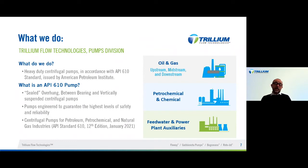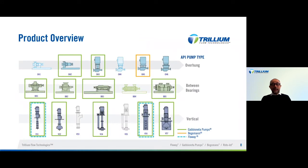But our pumps are also used in refinery, chemical, petrochemical, and power markets, wherever reliable products are required, extremely customized to be compliant also with customer specification and with a design suitable for the most critical applications. The current product portfolio covers most of the API pump types.